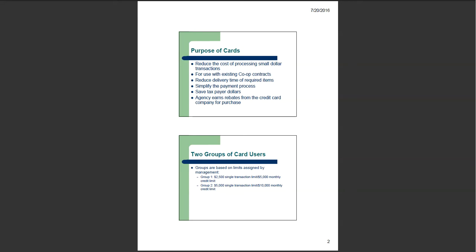The River Authority currently has two groups of card users. The groups are based on limits assigned by management when you receive the card. Group 1 is a $2,500 single transaction limit and a $5,000 monthly credit limit. Group 2 is a $5,000 single transaction limit and a $10,000 monthly credit limit. These limits are set based on management and your level at the organization.